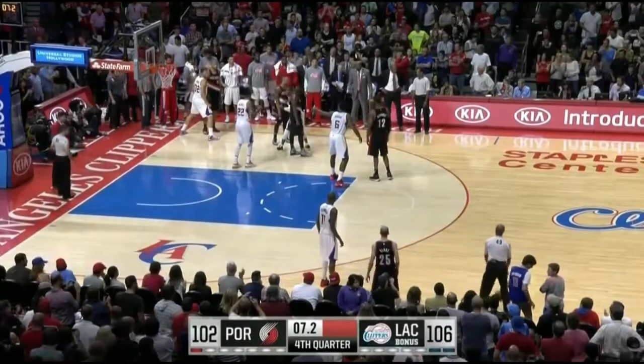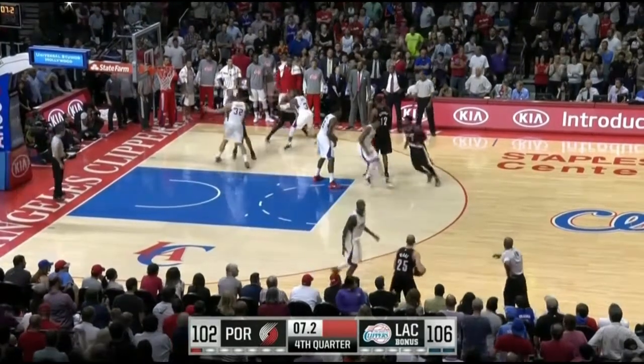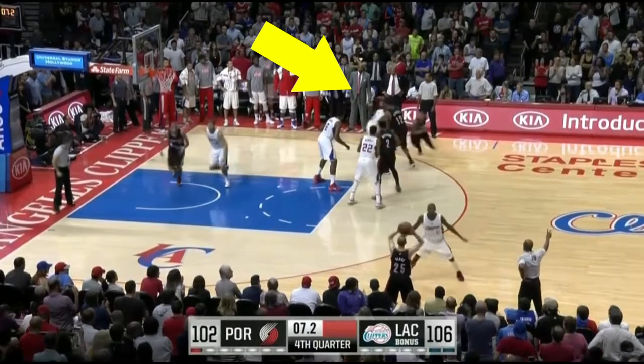The second play came with 7 seconds left and Portland's still down by 4. Portland is in a very cool staggered formation, something you'd typically see in Stotts' flow offense. The first action is Wesley Matthews coming to the top of the arc, then flipping around to set a second screen. Meanwhile, Nick Batum is flashed to the basket. Aldridge then turns and sets a pick for Damian Lillard.